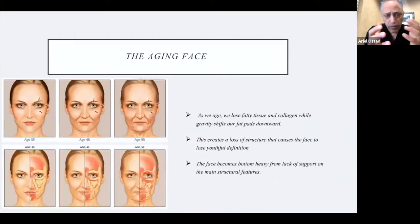So what is the mechanism of aging? And as we age, we really lose fatty tissue. So we really lose fatty tissue in the middle of our cheeks. There's that descent, the downward movement of the fatty tissue. We also lose collagen in our skin. There's that downward pull from the forces of gravity. And as a result, this leads to a loss of structure that causes the face to lose that youthful definition. And the face becomes what we call bottom heavy from the lack of support, mainly on the cheeks.